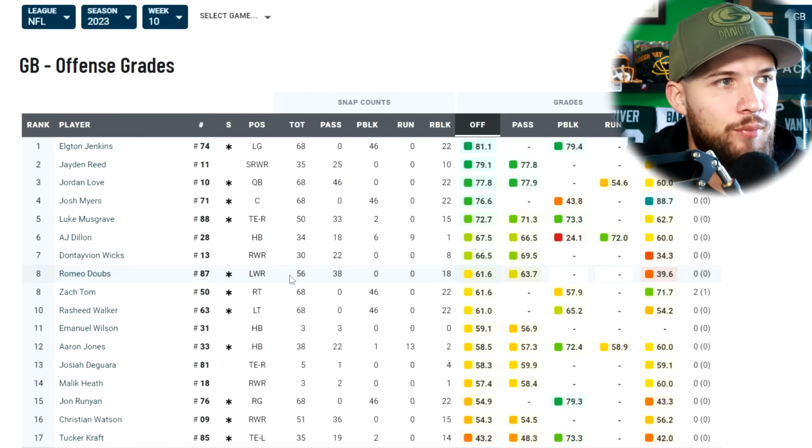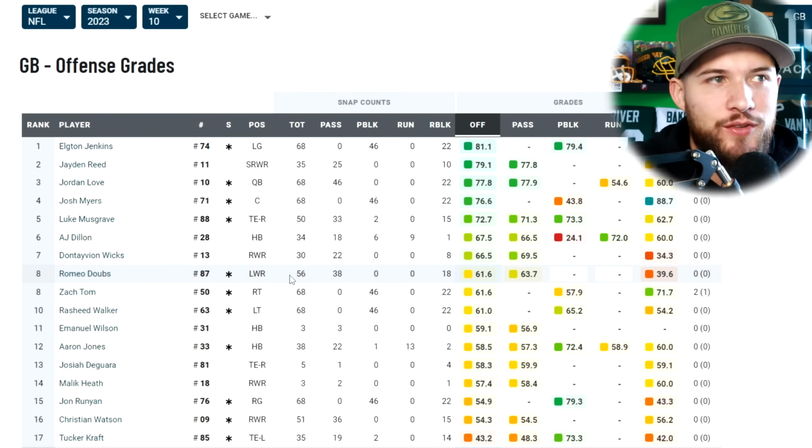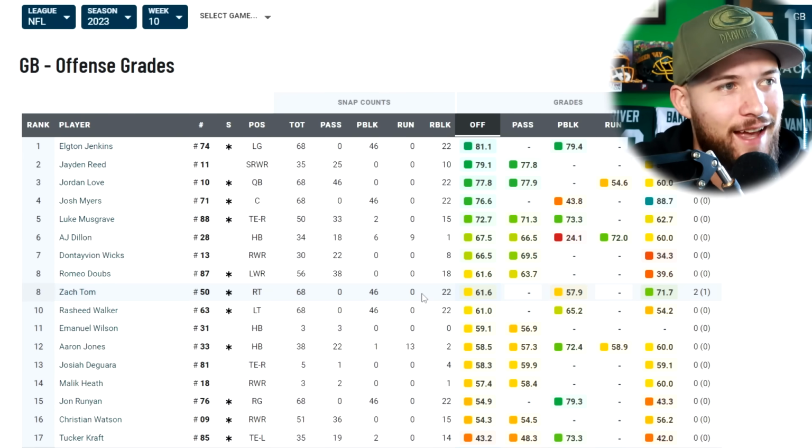Romeo Doubs here is 61.6. He's been consistently getting around 30 yards per game, but I still need to see him break out again. Zach Tom, a 61.6. Going against TJ Watt, I think that's a pretty good grade. He did have 2 penalties, but good in the run blocking game here. But going against TJ Watt, I feel like that's probably as good as you can get at that point.